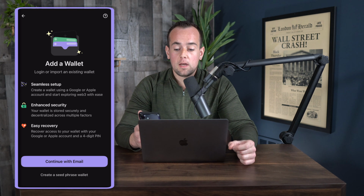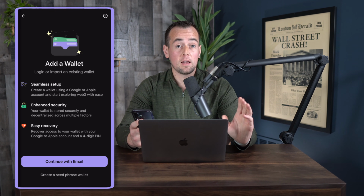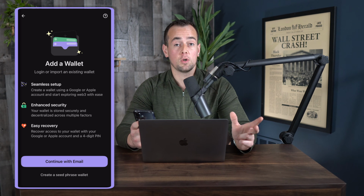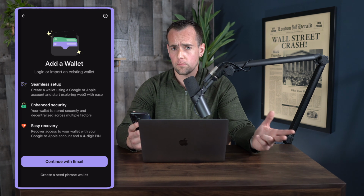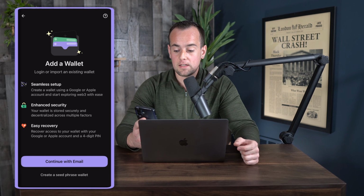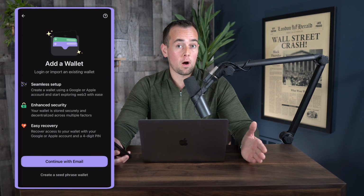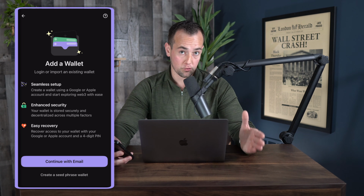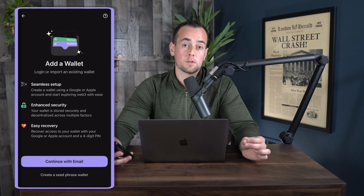It mentions here that we can either log in or import an existing wallet. So if you want to continue with your email, you can go ahead and create an email account associated with your Phantom wallet, and that's going to store your seed phrase for you via email. Or you can create a seed phrase wallet. Now we're going to go ahead and do a seed phrase wallet because I want to show you guys how to have true self-custody here. But just understand this is going to come with added responsibility.